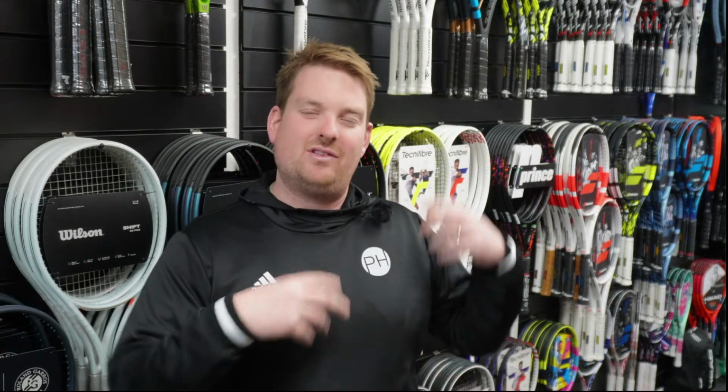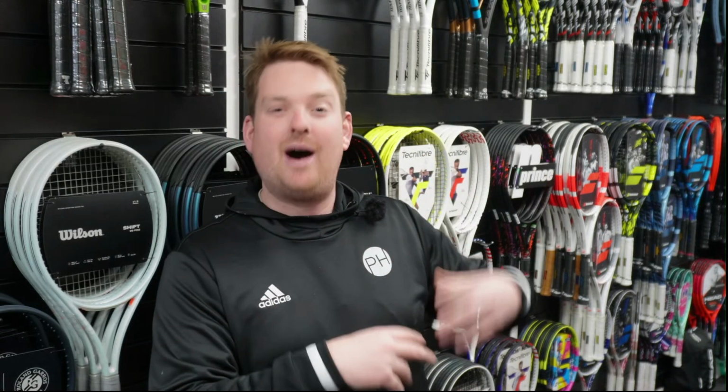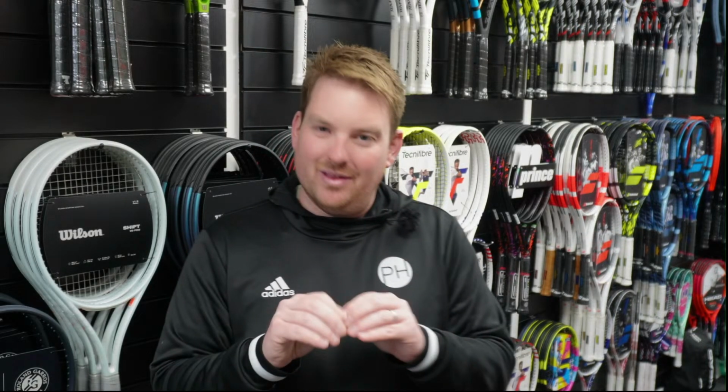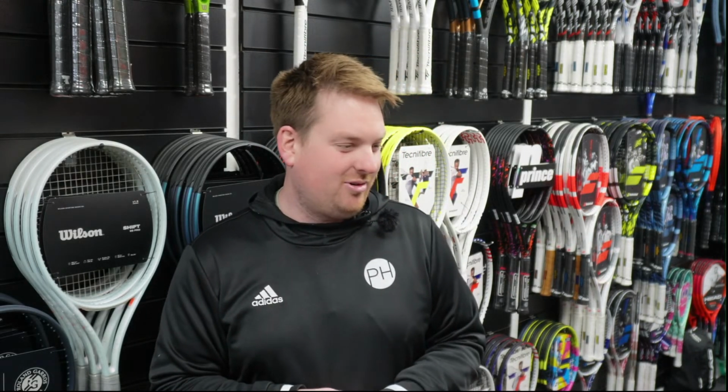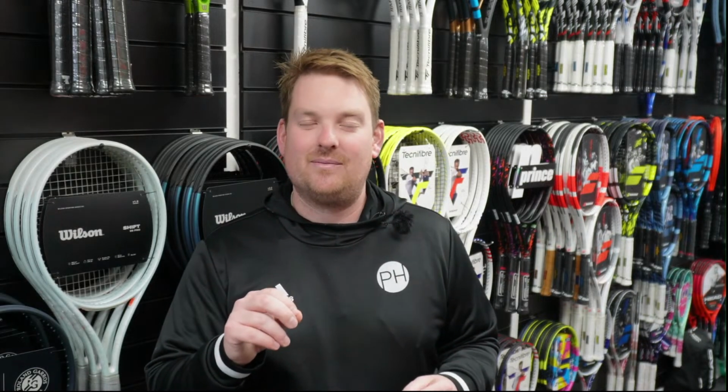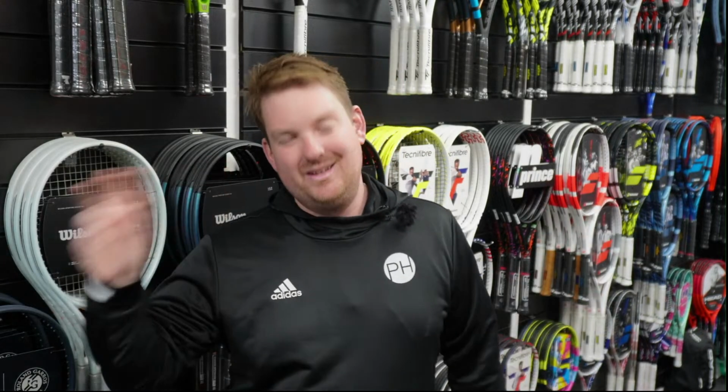Where Zero's construction gives you the power, and the slickness gives you the spin, this third string, I don't know what we should call it, I'm going to keep calling it a third string, what should we call it? Restring X. Restring PH? Not quite. That is supposed to sit in between Zero and Sync. You've got Sync as a control string, but with spin. Zero is a power string with spin. This third string is a balanced string in terms of its profile. It's supposed to be more of a performance player string.